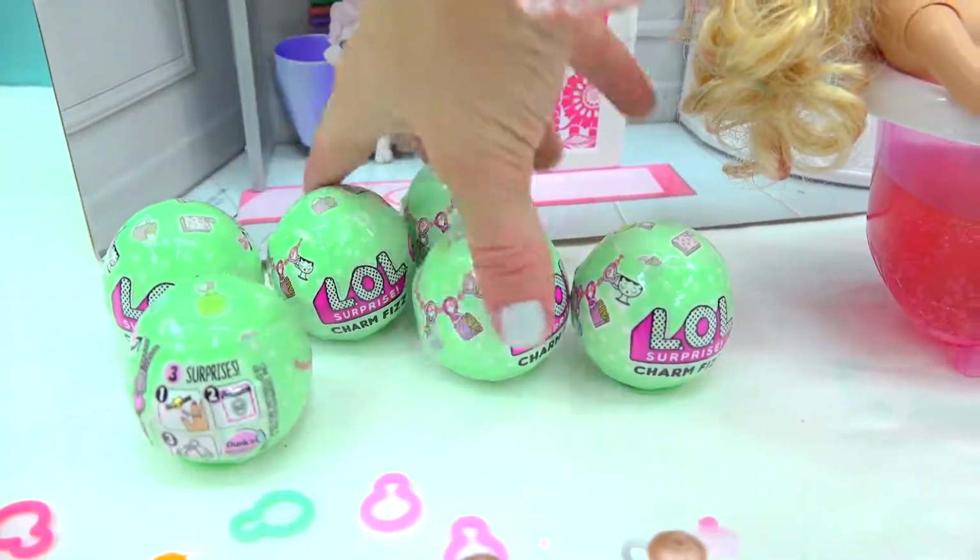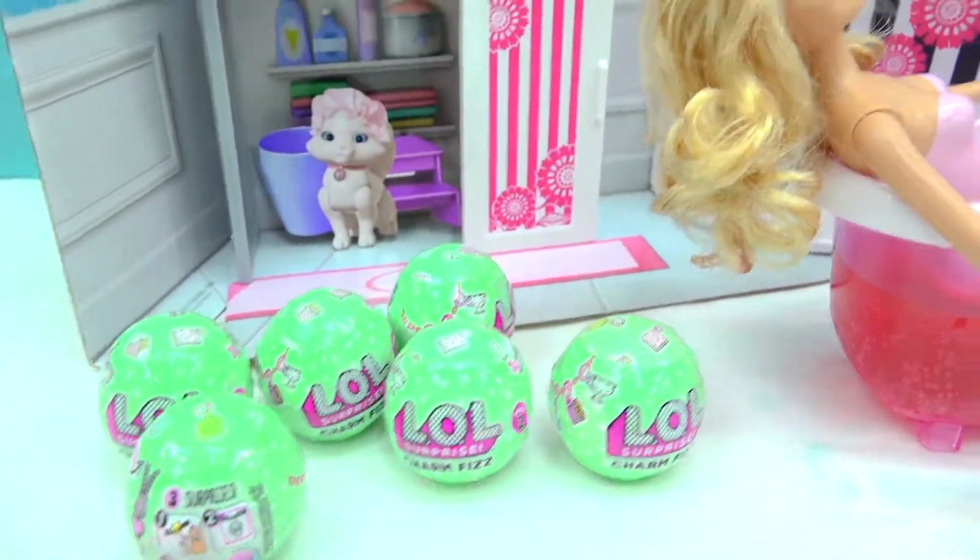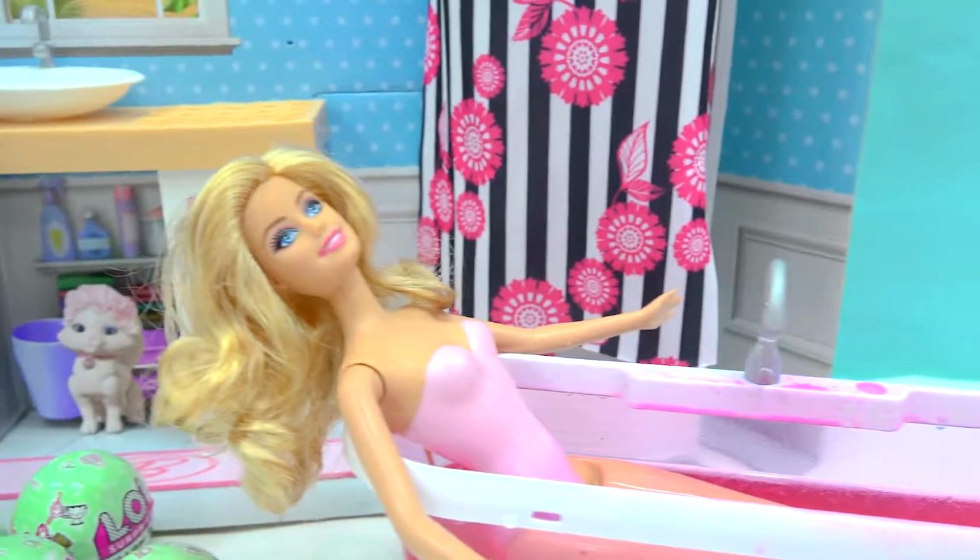Barbie has enough of these LOL Fizz for another bath, so we'll have to do another bath another time.